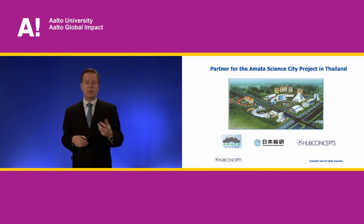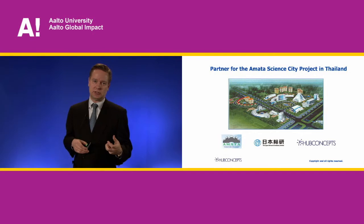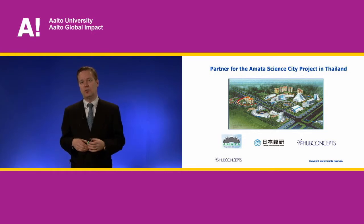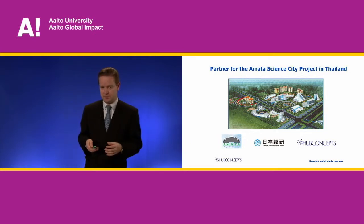They asked us to come there and work with them on a plan for how to upgrade the industrial estate to a more value-added high-tech platform, where the clients can do more local research and development and design new things for Thailand and also the Asian market.